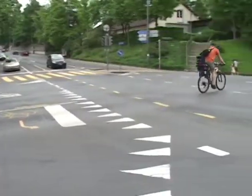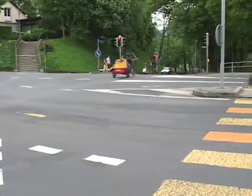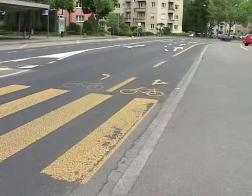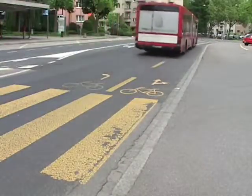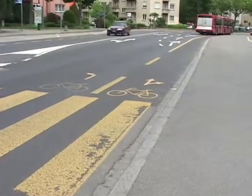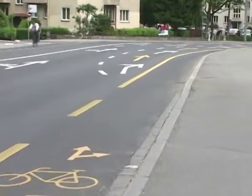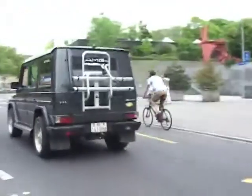On the approach to one leg of this intersection, bicycle markings indicate that through and right turn bike movements should be made from the curbside bike lane, and left turn bike movements should be made from the left turn lane. Note that the through right lane adjacent to the bike lane has a through movement yellow arrow for bus traffic. Overall, these lane markings provide guidance for both motorists and bicyclists, allowing people to queue up in the lane corresponding to the movement they want to make at the intersection.